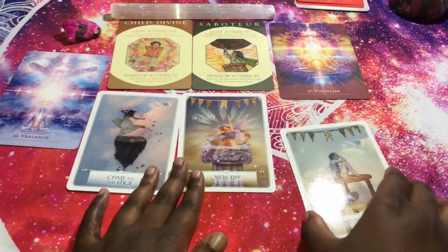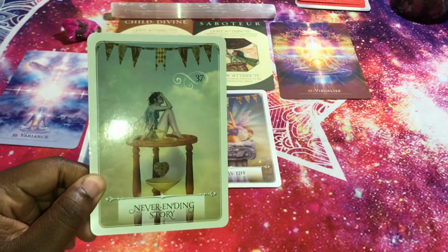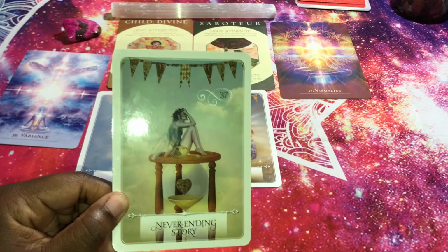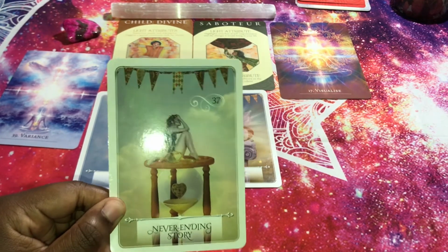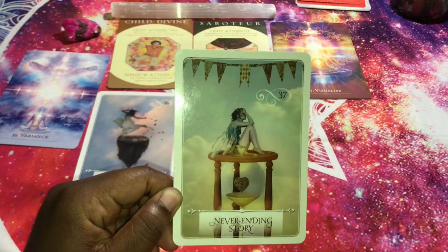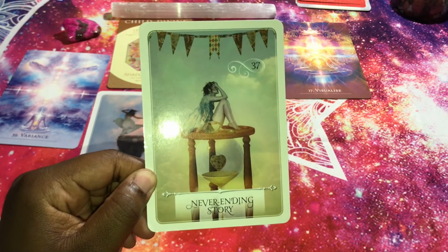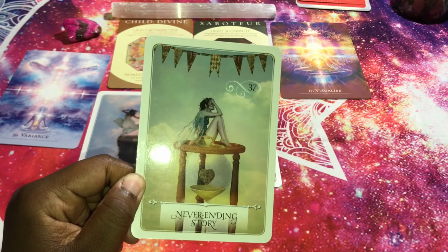Never-ending story. Okay. All right, so with never-ending story, being an emotional empath, it can 100% feel like no matter what you do, you're still going to be on this emotional roller coaster. One minute you're up, one minute you're down. But Spirit is saying that this is not the case, okay? You have to create boundaries. You have to set the tone for what you will allow in your life and what you will not allow in your life, okay? It is not a never-ending story.